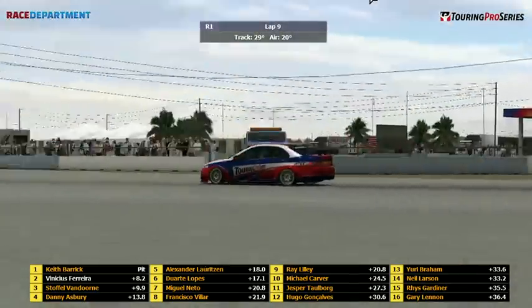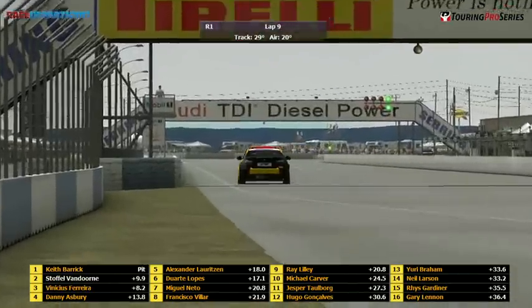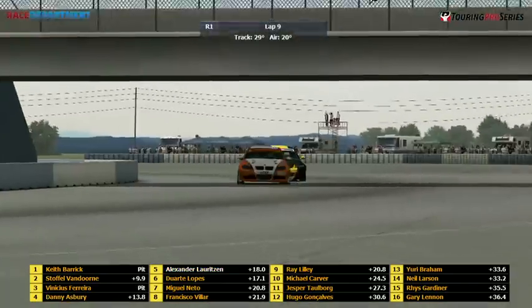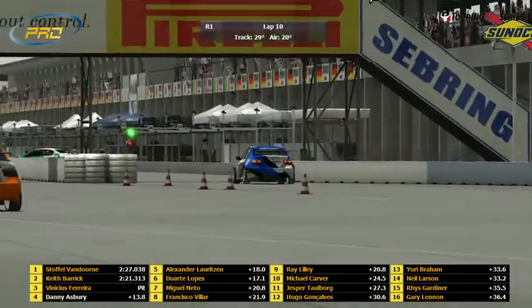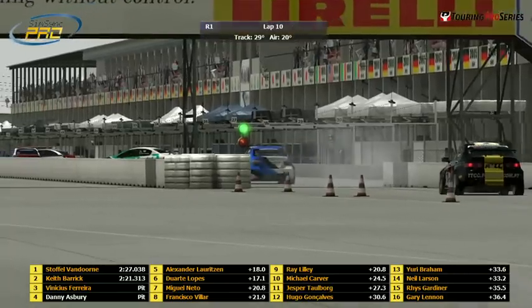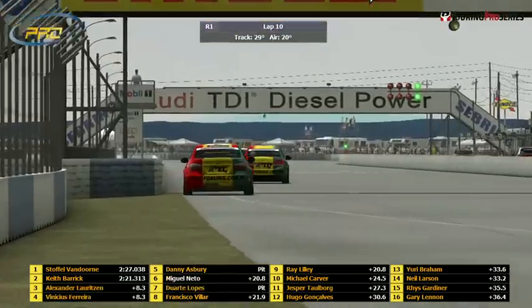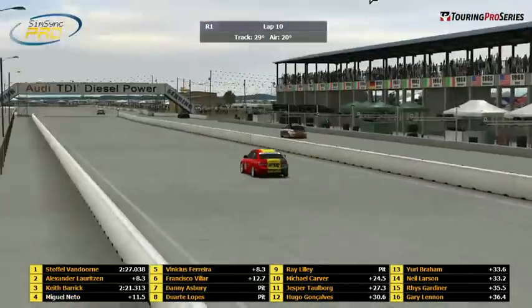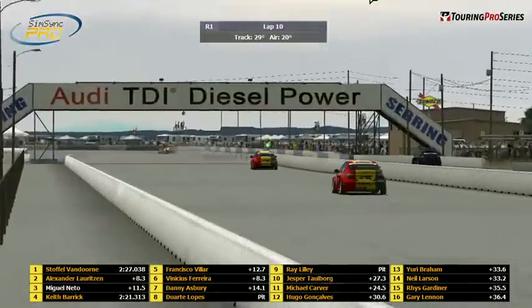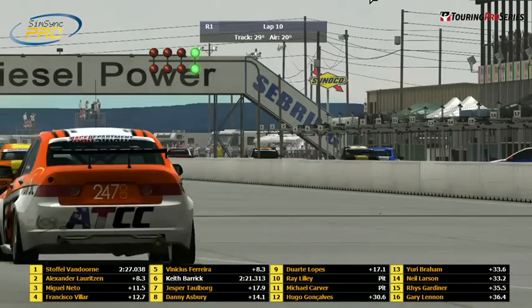Vinicius Ferreira is also not pitted, and he's managing to hold up Stoffel Van Dorn a wee bit, but Stoffel Van Dorn comes through and says thank you very much. He's got a nearly 10-second gap to Lauritsen, and Lauritsen's got 2 or 3 seconds on NATO and VR, so is that NATO in a net third then? Obviously. Yes, net third, indeed he is. Because unless Barrick can get... No, Barrick's pitting now, isn't he? So NATO... Oh, look, he slots into third now.